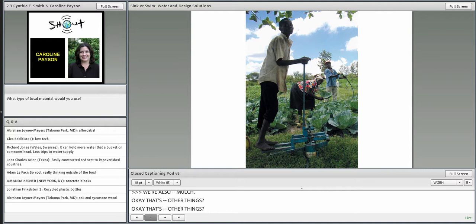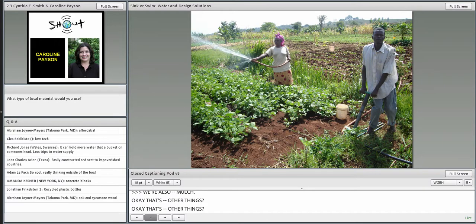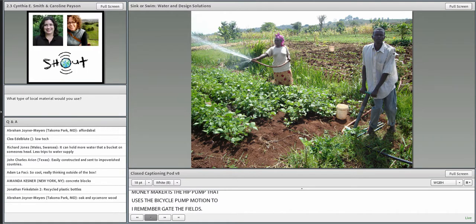It irrigates 2 acres in 8 hours, but by doing that and giving people the opportunity to grow things, it makes money for the families who use it. I think calling something the Super Moneymaker is a great advertising gimmick. What do you think? There's even a smaller version called the portable moneymaker hip pump, which uses the bicycle pump motion to irrigate the fields. Literally, the farmer, you can see him on the right, moves back and forth using his hip. And by using his hip, he uses less energy.